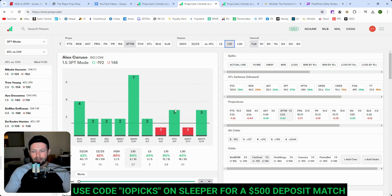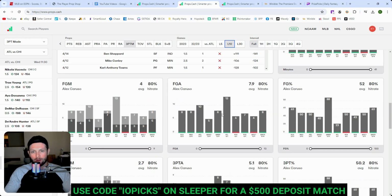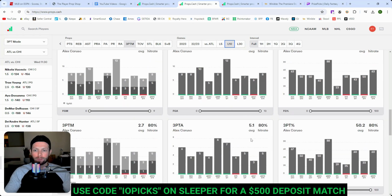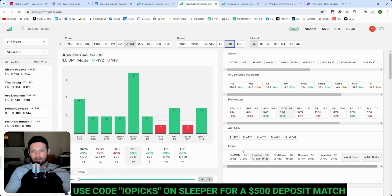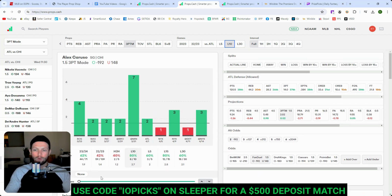You can see he has the potential to put up 7. He did that against the Timberwolves, actually, a pretty good defensive team as well. I also liked that he was putting it up a good amount, 5.1 attempts per game. As long as he can hit 2, we should be good to go. 8 out of his last 10. I feel like this is just a solid pick overall. Playoff basketball, I don't know how many times I'm going to say that, is going to change the landscape for these bets. So 1.5 should be light work on this one.